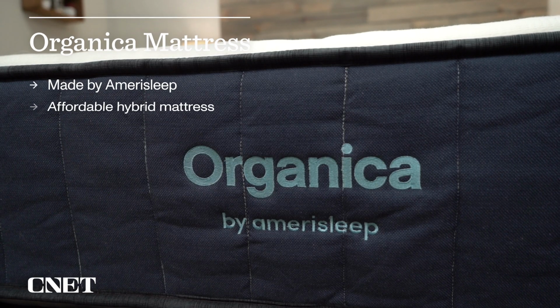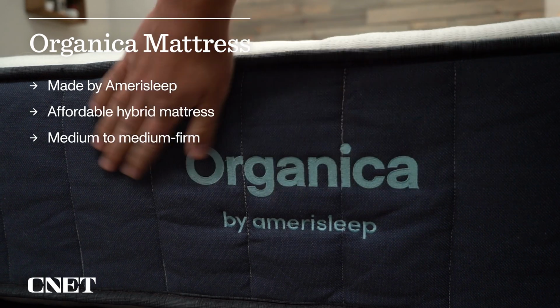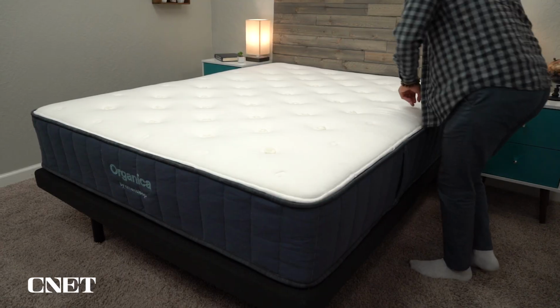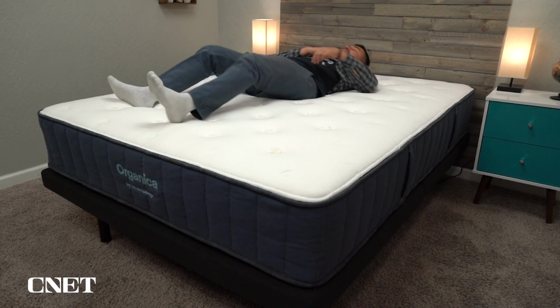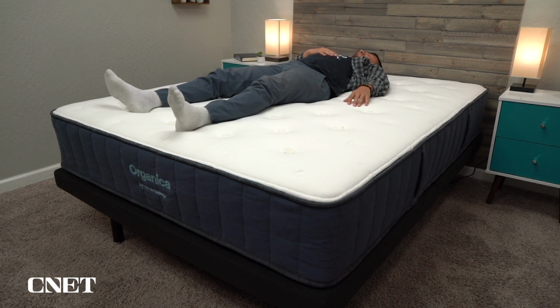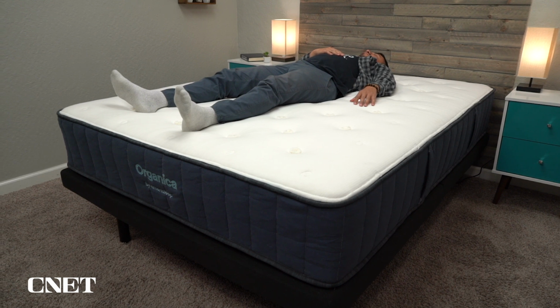Next up, we have a more affordable latex foam hybrid than the EcoCloud that is somewhat close in firmness. We're looking at the Organica mattress from Amerisleep. It is a bit firmer than the EcoCloud, somewhere between a medium and a medium firm, which still makes it pretty accommodating for most sleepers. Maybe not for strict side sleepers unless you're a heavier person, but it's gonna be significantly more affordable.